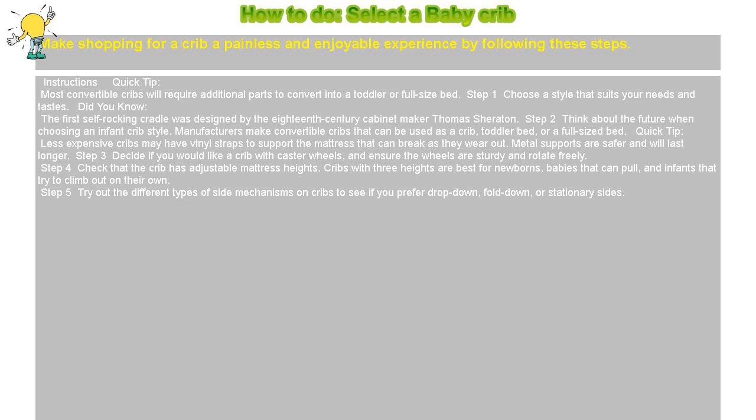Step 2. Think about the future when choosing an infant crib style. Manufacturers make convertible cribs that can be used as a crib, toddler bed, or a full-sized bed. Quick tip: less expensive cribs may have vinyl straps to support the mattress that can break as they wear out. Metal supports are safer and will last longer.